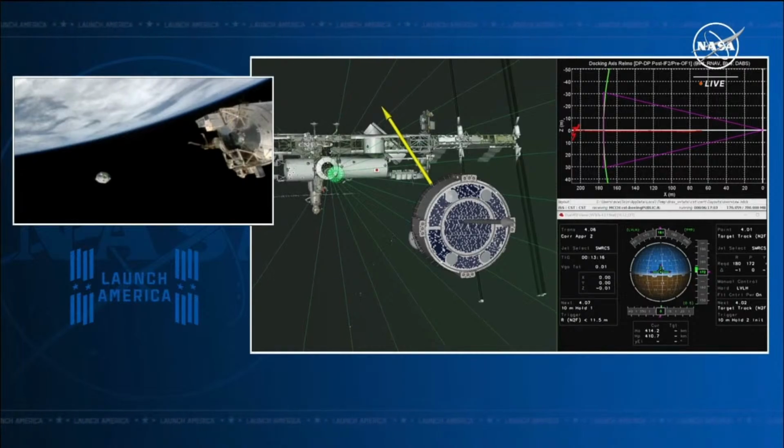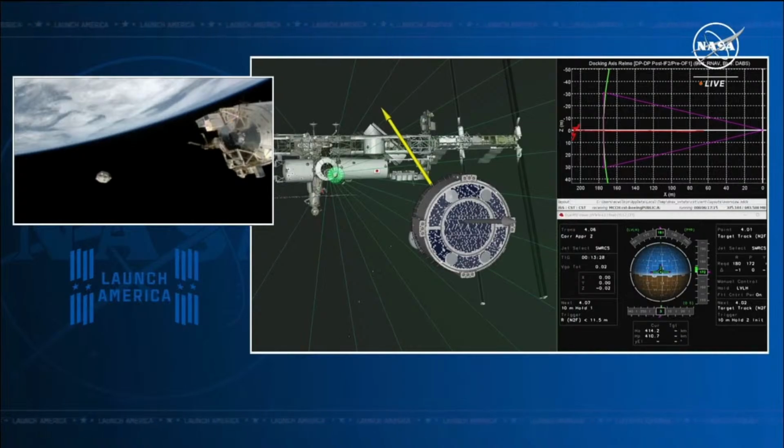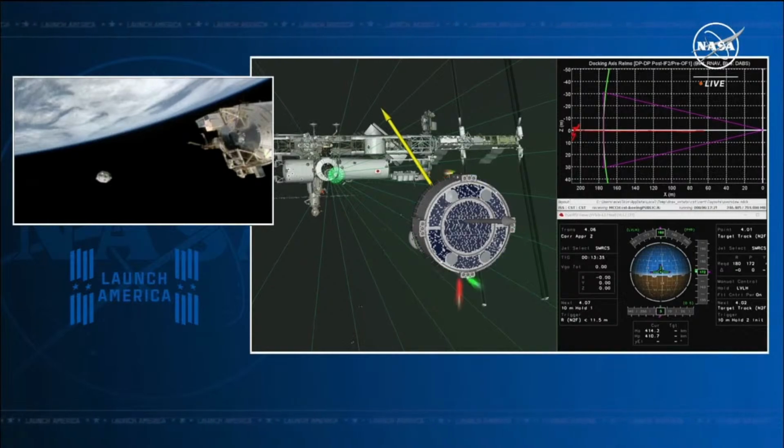Now, this is the issue right now. The window opens up soon, a half hour or so. Now, will they go? Who knows? But I'm sure those two astronauts are anxiously awaiting to see if they get the green light to proceed for docking. So we'll see what happens with that.